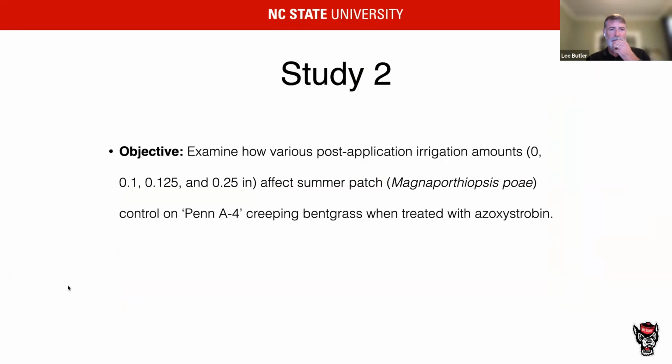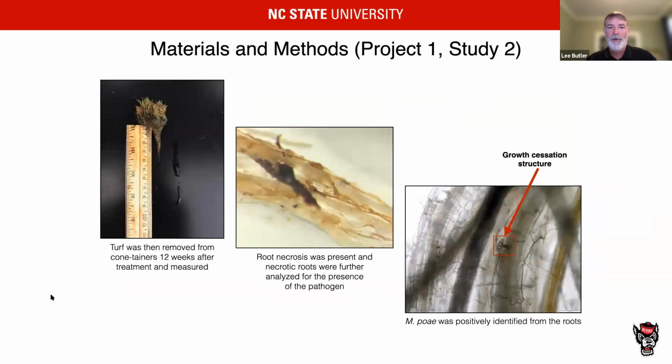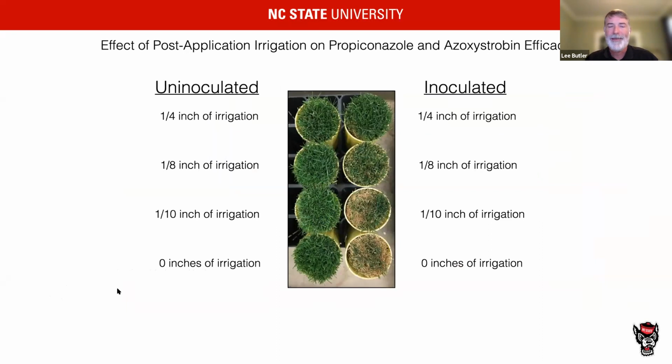I'm going to speed forward just a little bit here. And just to show you, this is probably the best illustration of that very thing. So these are little pots of turf. On the left side, it says uninoculated, so no fungus, no disease. And then on the right side, we inoculated with a soil-borne or root disease known as summer patch, all right? And then we treat them with a fungicide that's highly effective against that disease.